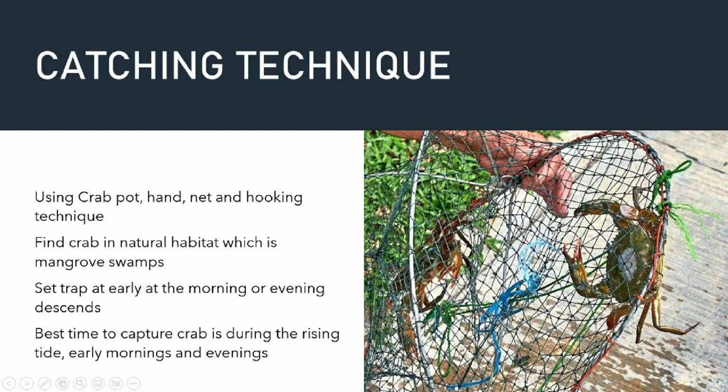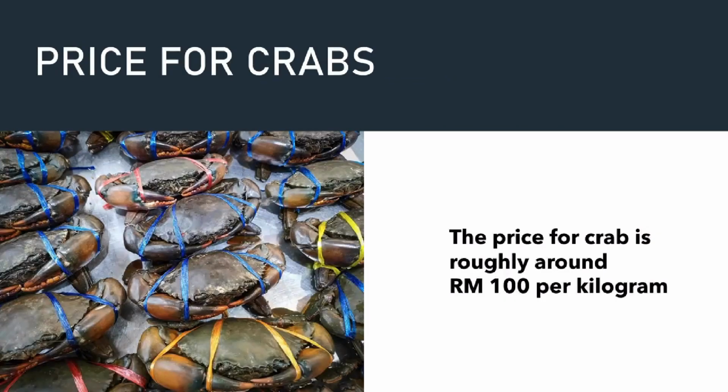It is best to set traps early in the morning or at evening descent, as the best time to capture crab is during the rising tide, early mornings, and evenings. The price for crab is roughly around 100 ringgit per kilogram.